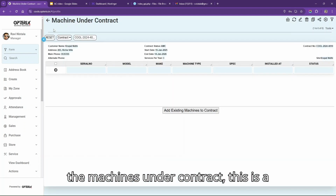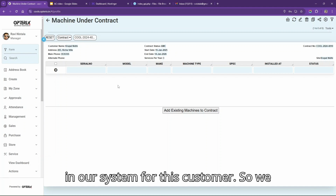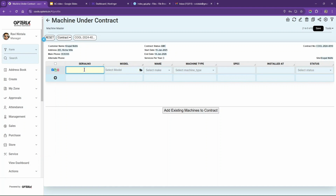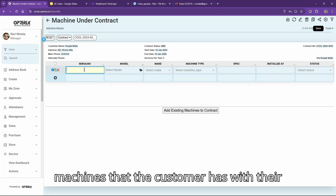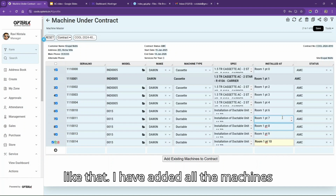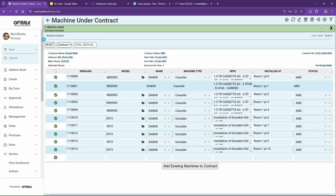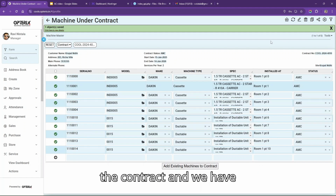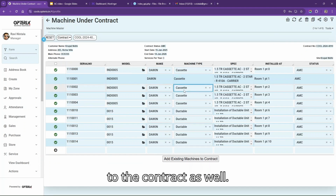The machines under contract. This is a new customer. We do not have machines in our system for this customer. So we simply add the machines here. We will go take an inventory of all the machines that the customer has, with their serial numbers, and we'll add them here. Like that, I have added all the machines under this contract and save them. That's it. So we have finished setting up the contract, and we have invoiced it, and we have added machines to the contract as well.